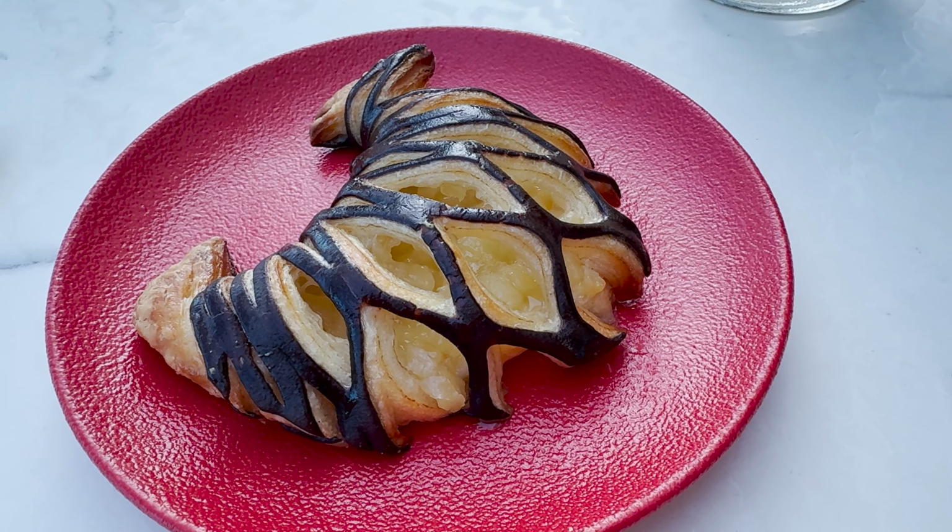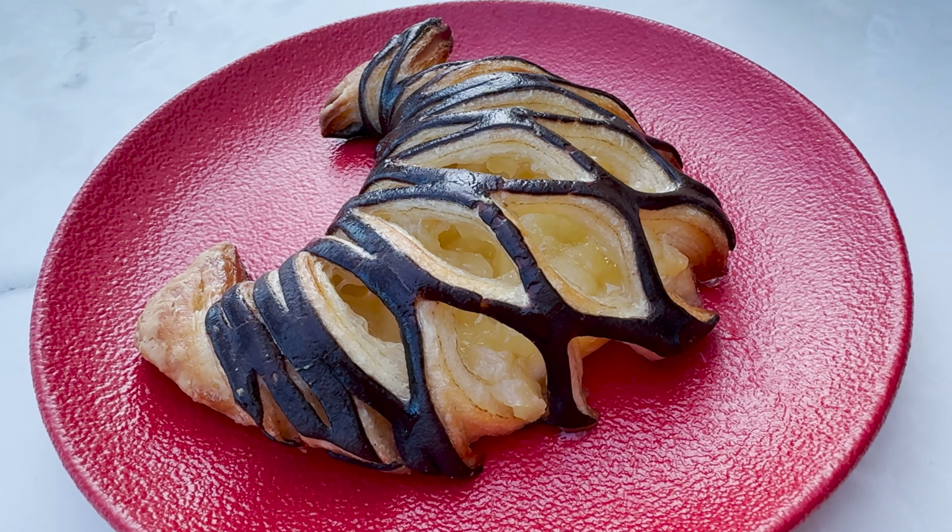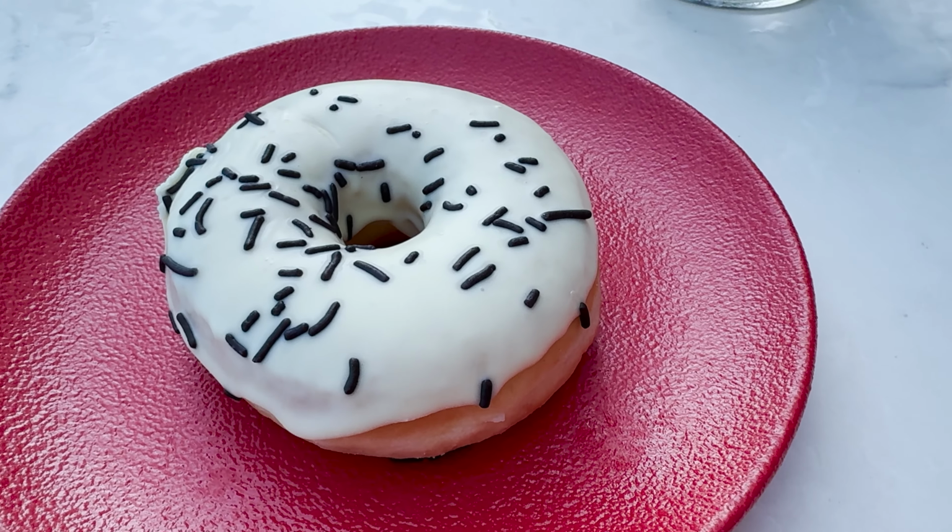The apple was very sour and the pastry and the chocolate didn't help it either. Couldn't taste the chocolate, so it was just okay. The white chocolate donut was good, but not much taste, but the texture was really good. It wasn't greasy at all, but just lacking in flavour.